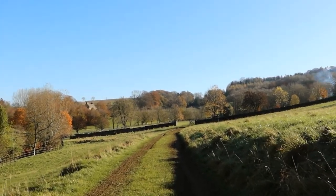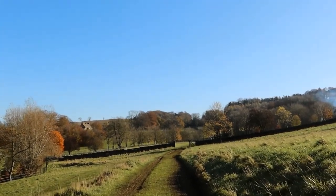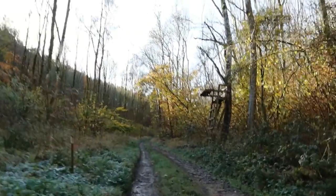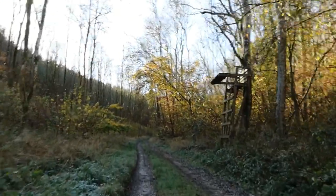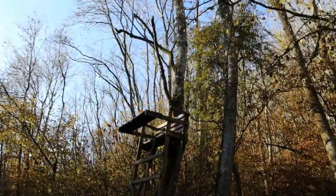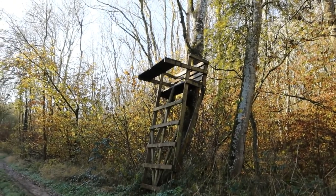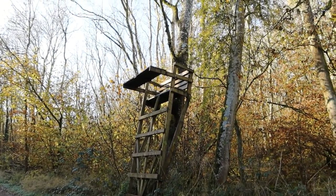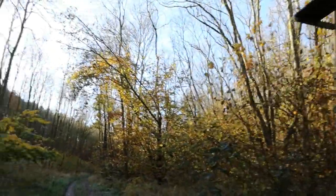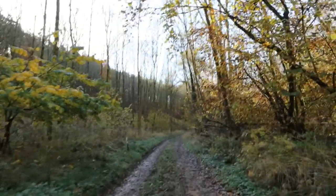Just come up from the river, walking towards those woods, just walking up through the woods. There's lots of feeders for pheasants. There's a high chair there for spotting wildlife, probably deer and that sort of stuff. Fairly well made. Right, I think we carry on up to the top.